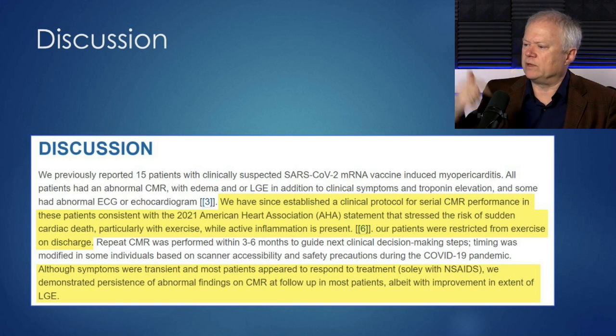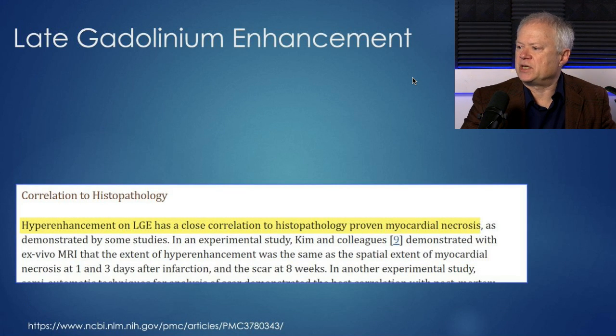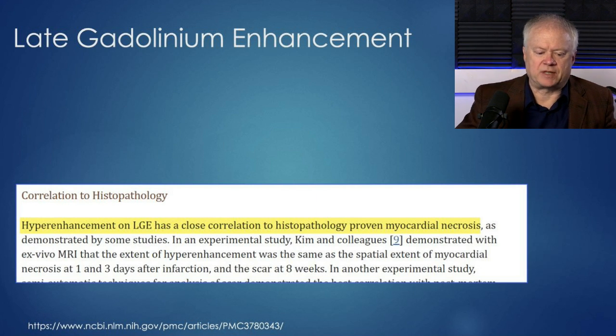All right, continuing, quote, although symptoms were transient and most patients appeared to respond to treatment solely with NSAIDs, nonsteroidal anti-inflammatory drugs, ibuprofen, we demonstrated persistence of abnormal findings on CMR at follow-up in most patients, albeit with improvement in the extent of LGE, but LGE was there. And as a reminder, what do we know about LGE? We know that it has a close correlation with histopathology. That means at the cellular level, we're seeing cell death. Okay? So that's what they noted there.